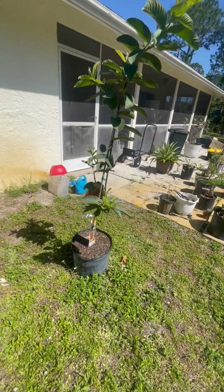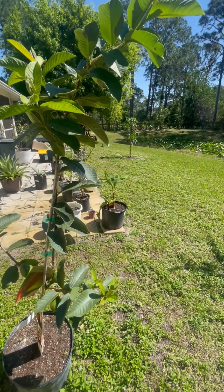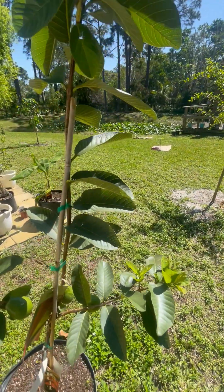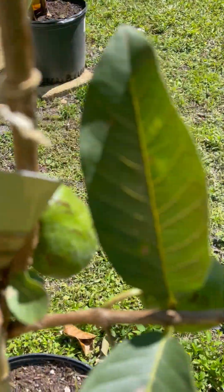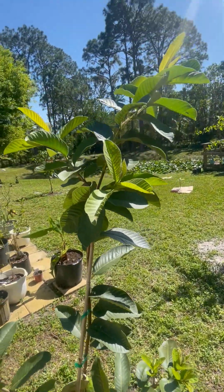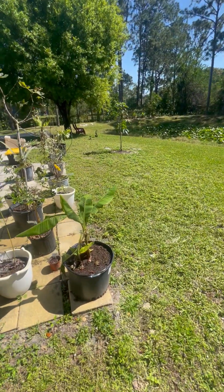Excuse the mess. And here we have a guava. I think this is the Psidium guava. And as you can see, there are fruit on the tree. Should be in the ground, but has not been planted in the ground. But it will be. And then here we go again.